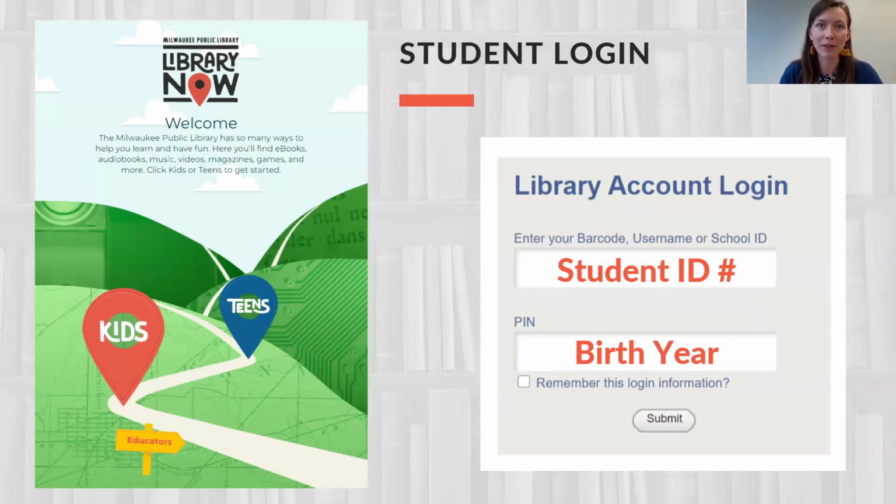So when partnering with our LibraryNow partner schools, we worked with our school and network partners to come up with conventions for a digital library card that students can utilize to access digital resources for free. So they are utilizing their student ID or some rendition of it as the replacement of a barcode, and then they are using their 4-digit birth year as their PIN.